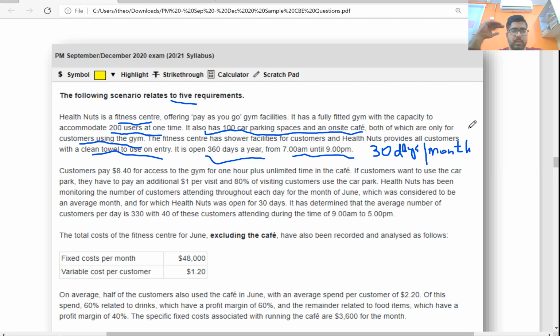So from the opening paragraph, we got the information that Health Nuts is a fitness center offering pay-as-you-go gym facilities. It has a fully fitted gym with the capacity to accommodate 200 users at one time. It also has 100 car parking spaces and an on-site cafe, both only for customers using the gym. The fitness center has shower facilities, and Health Nuts provides all customers with a clean towel on entry. It is open 360 days a year, which means 30 days a month because there are 12 months in a year.